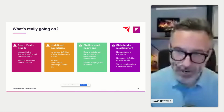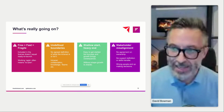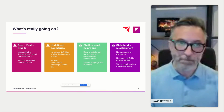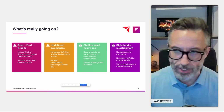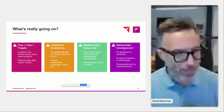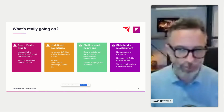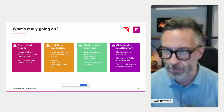There can be undefined boundaries, no real agreed definition of what the intranet is or isn't. The SharePoint intranet can deliver a lot of things, as we've talked about: a lot of collaboration, knowledge management systems. It's the back end for Microsoft Teams. And all of those things can end up bleeding into the intranet, and the intranet bleeding into other things as well.